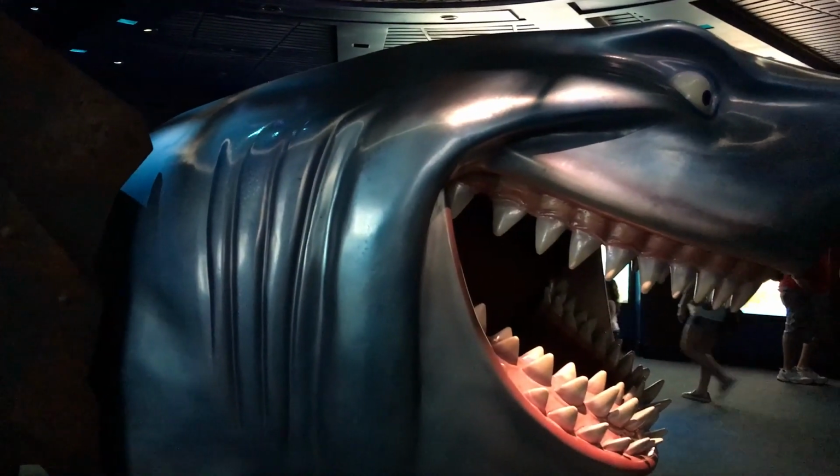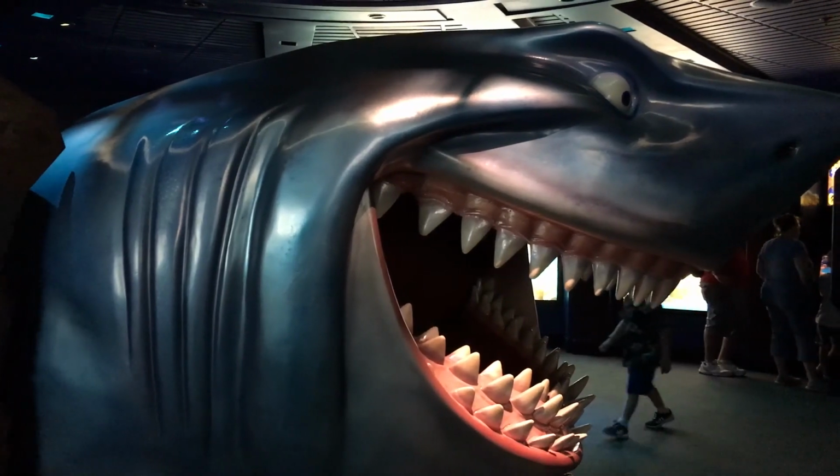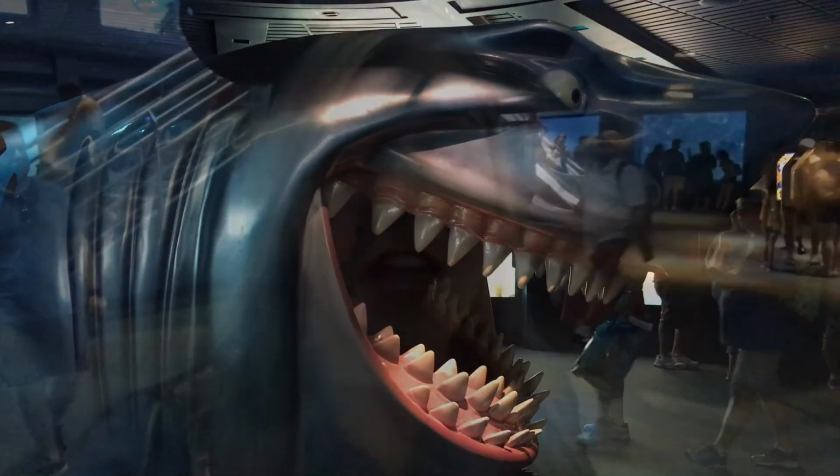A cool thing about Bruce, the great white shark in Finding Nemo, is he was actually named after the mechanical shark used in the most famous shark movie of all time, Jaws. The mechanical shark was named by Steven Spielberg, and he named it after his lawyer as a joke.